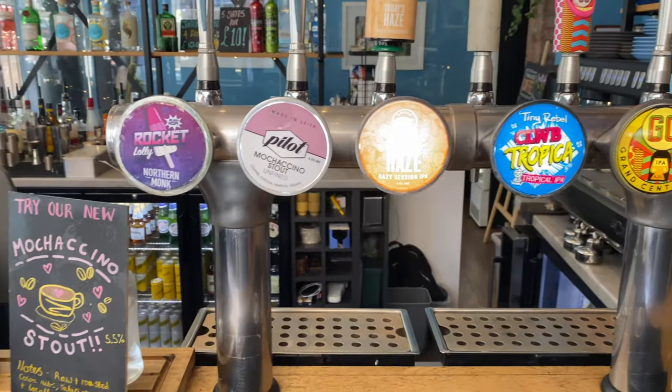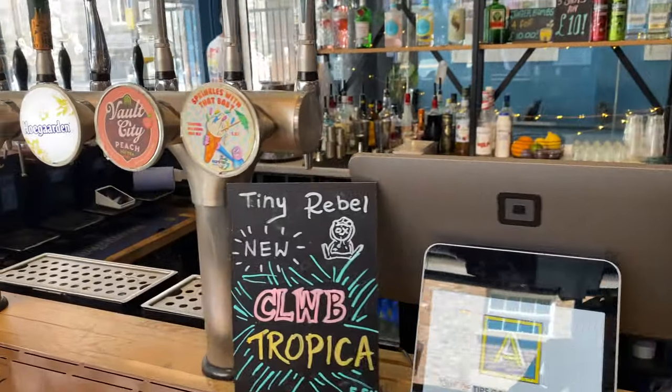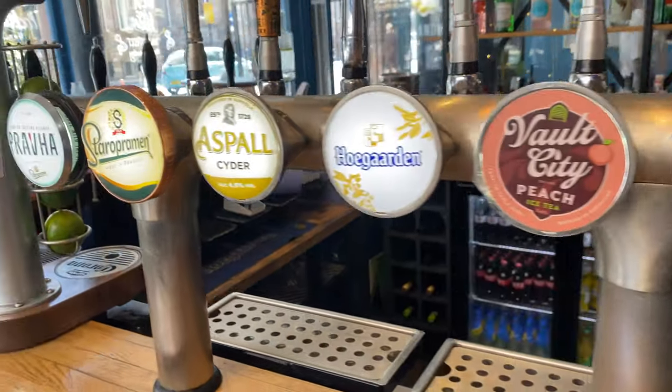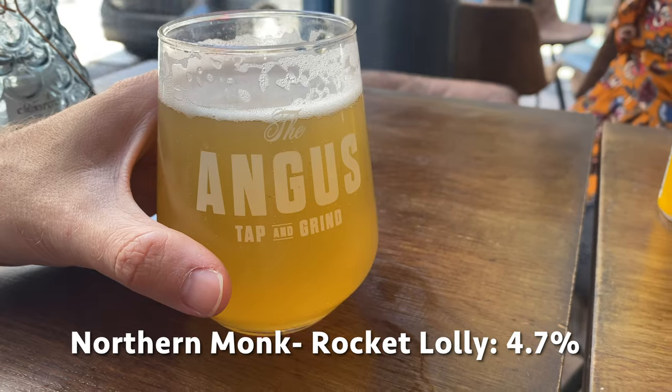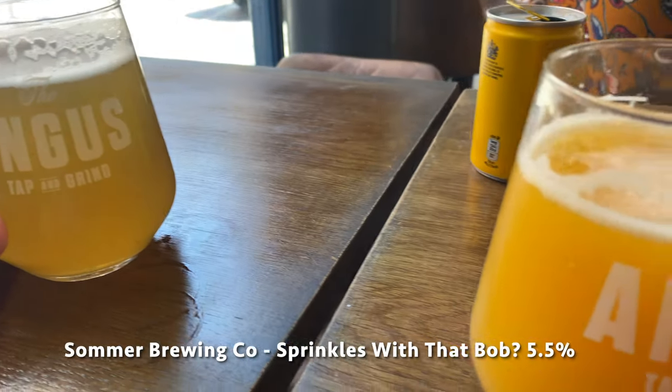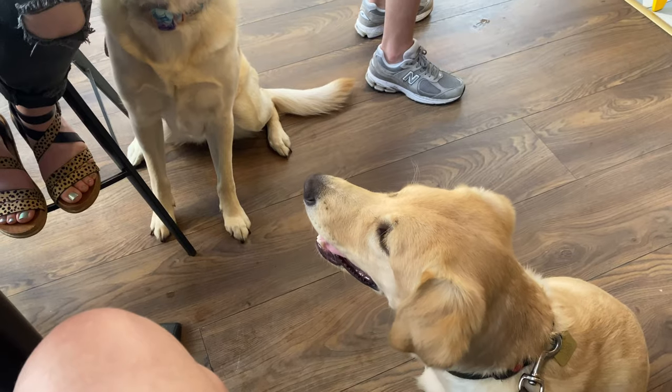So we've gone for some summery ones, a tropical ice cream one, and then a Northern Monk Rocket Lolly beer. I don't know if they've got their own brews, but they definitely have a good variety on tap, which you'll see. And then we've just gone with a tropical pale ale and then a rocket lolly. The rocket lolly is from Northern Monk and the tropical one is, I don't even know, I can't read.